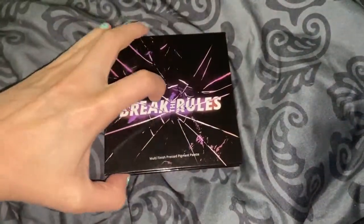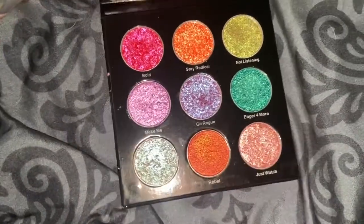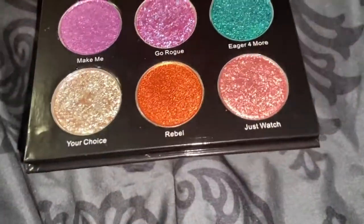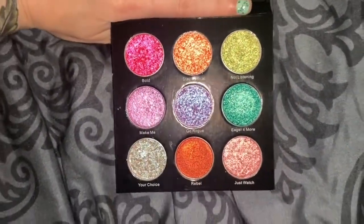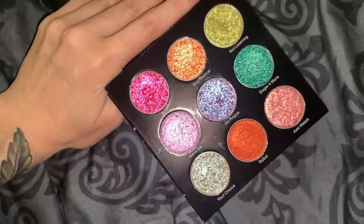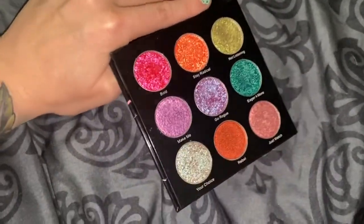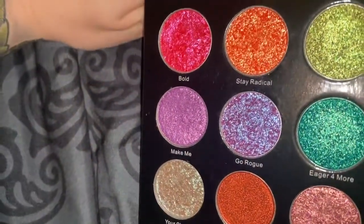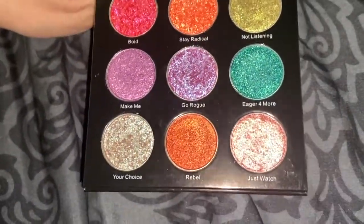All right, so I turned flash on here just so you could really get a good close-up, just see some of the reflex that are in here before I go ahead and proceed with swatching it. And for the swatches, I am gonna have to swatch them on the upper part of my right arm, just because I do have tattoos on my left arm that would make it a little bit difficult to see. So there we have it.